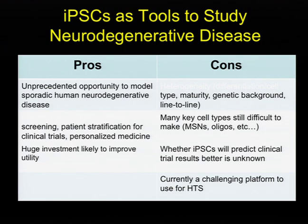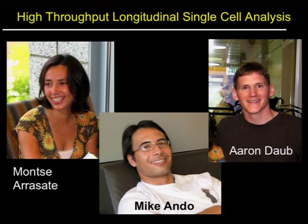And we still don't know the answer to the key question: will these cells actually predict clinical trial results better than existing models? They sort of have to because the existing models are so bad, but I think it still has to be shown. So it is currently a challenging platform to think about for drug screening. But several years ago, we developed some imaging technology initially to help us in our efforts to make cell-based models of neurodegenerative disease, and it's turned out to be really useful for iPSC modeling.